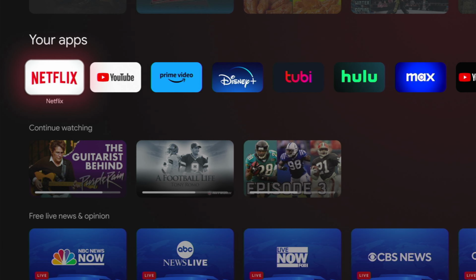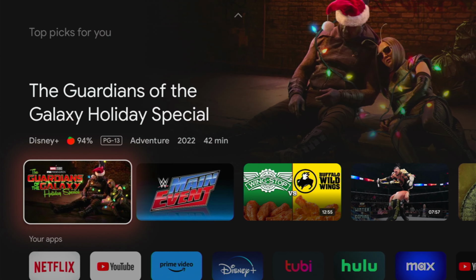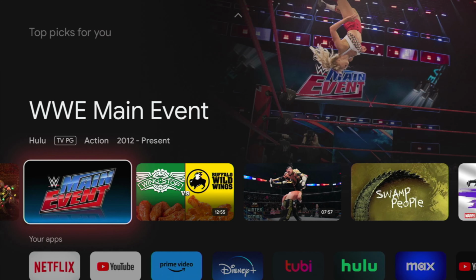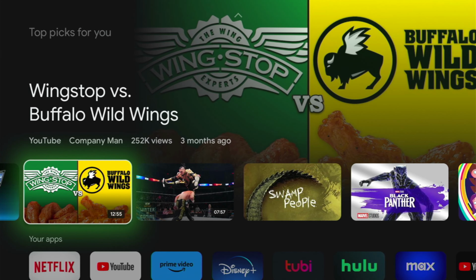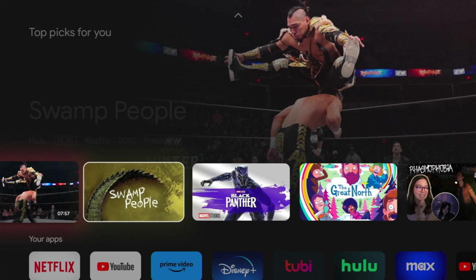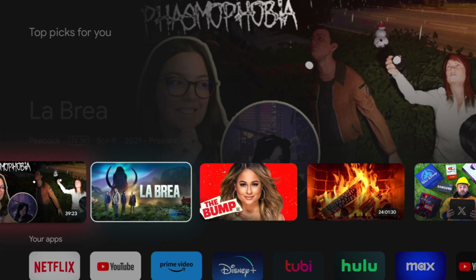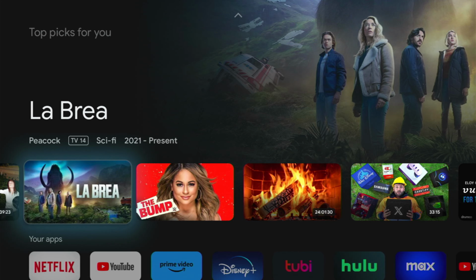All right, we can now start exploring, and this is a very familiar sight for me. This is exactly what my Google TV normally looks like. You have your suggestions up at the top, picks for you, and they do try to base this off of things that you do watch, and it tends to be relatively accurate, if not occasionally wrong, like I'm probably not going to watch La Brea, but generally speaking, it's okay.